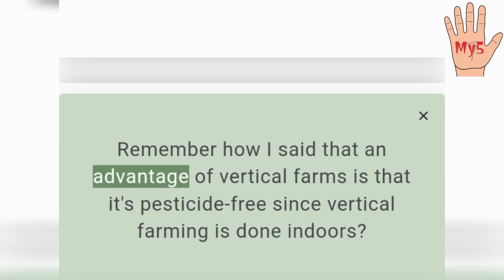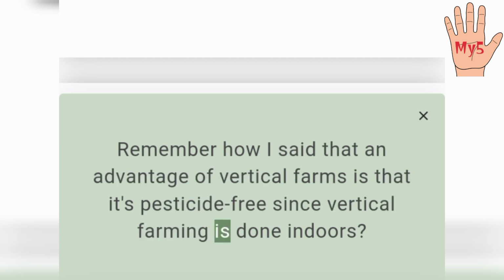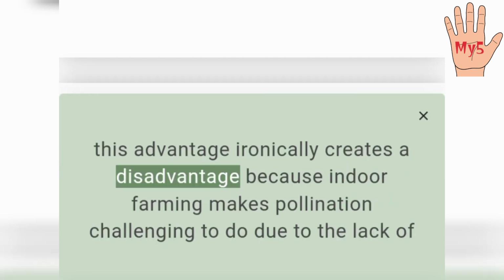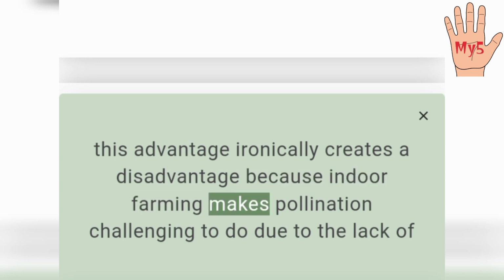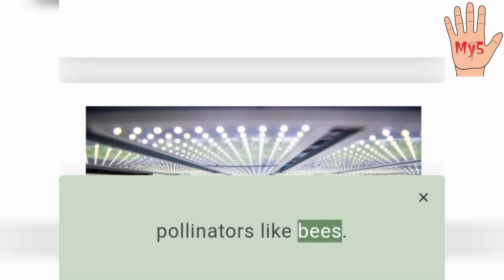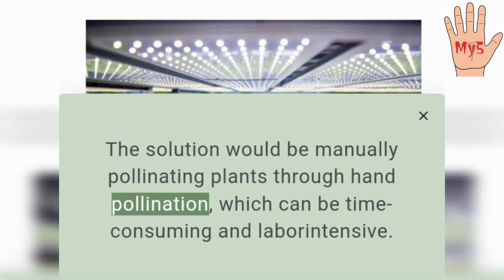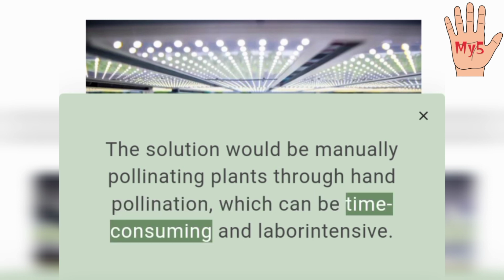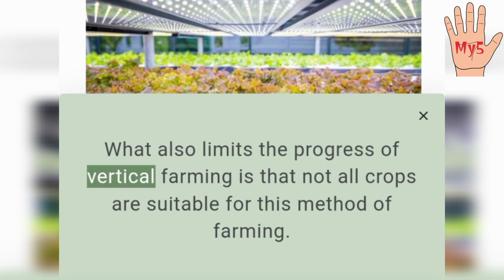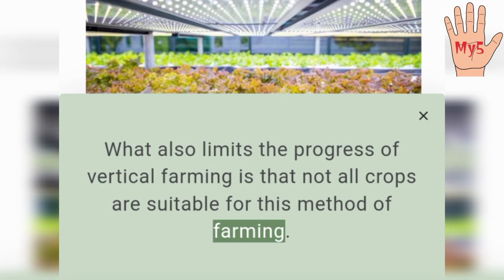Remember how I said that an advantage of vertical farms is that it's pesticide-free since vertical farming is done indoors? Well, this advantage ironically creates a disadvantage, because indoor farming makes pollination challenging to do due to the lack of pollinators like bees. The solution would be manually pollinating plants through hand pollination, which can be time-consuming and labor-intensive. What also limits the progress of vertical farming is that not all crops are suitable for this method of farming.